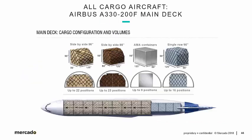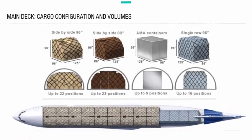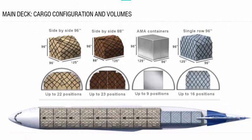We talked a little bit about main deck and lower deck, or belly freight as it's sometimes called. Let's take another look at the A330, its main deck capacity, as we see on the upper left, cargo configuration and volumes. This is where we start to talk in a little bit more detail about how palletized or unitized cargo looks, along with a reiteration about height, length, and width restrictions.